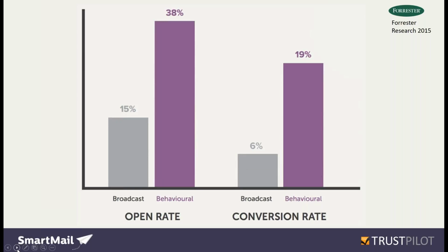Now in relation to behavioral email, you can see there's a massive difference. Behavioral email has much higher engagement rates on all major metrics. The open rates on average are about 38%, and the conversion rates are over 3 times higher, benchmarked at 19%. So clearly a very big difference when you actually start to personalize these types of campaigns and really start reaching your audience at the right time with the right content.